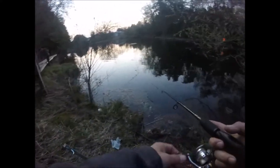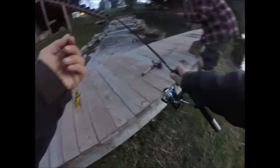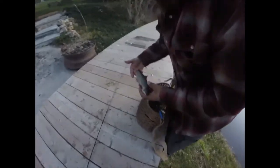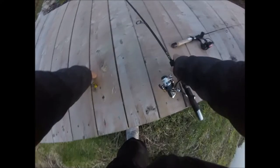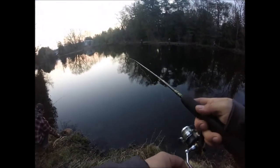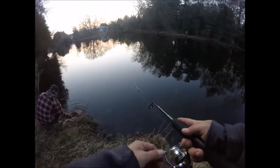Nice, Trevor. See this bad boy? Look at that beautiful brook trout. There are many bigger than this. This is actually a smaller one. One Mississippi, two Mississippi, three Mississippi.